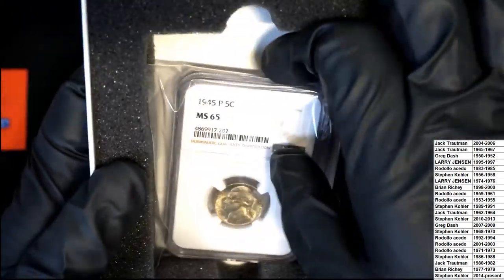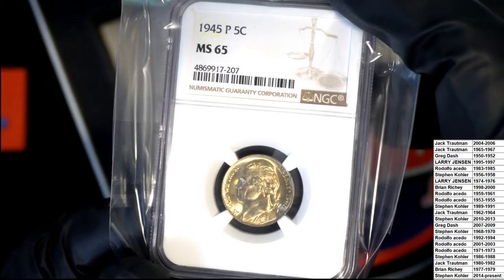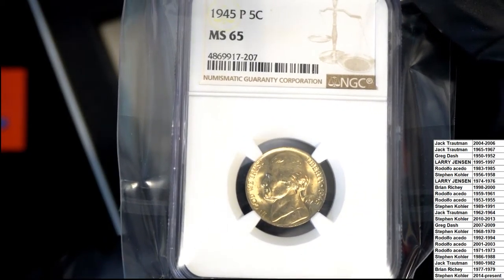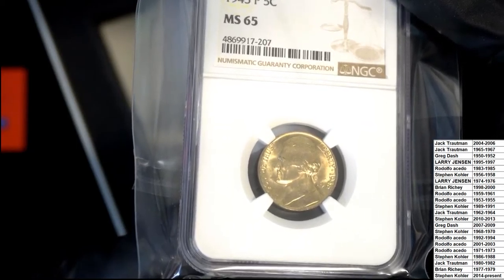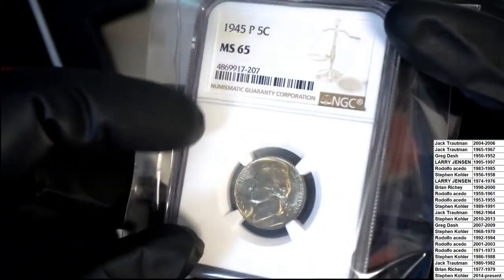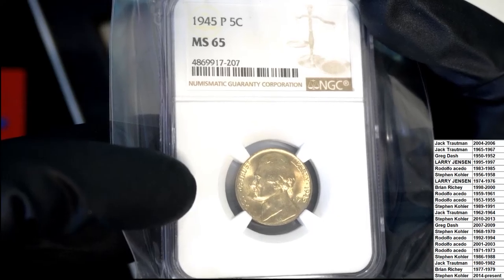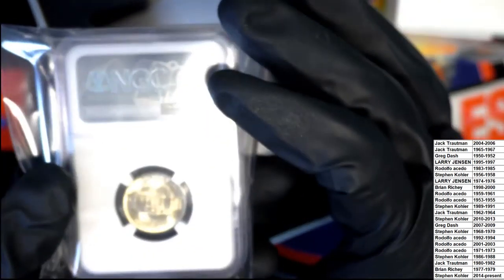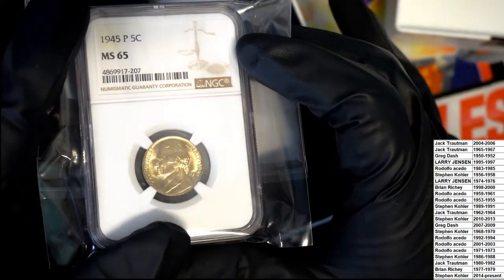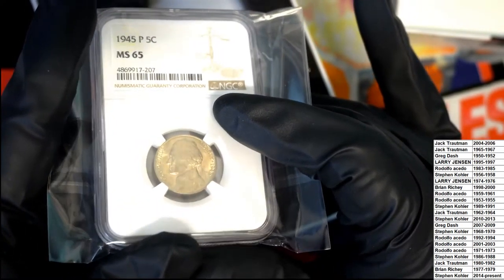MS65 is a very high grade. I think the max it goes up to is MS67 or something like that. This is a 1945 nickel. I think it was minted in Pennsylvania. I think that's what the P is for. I wonder how rare the Pennsylvania mint 1945 nickels are. You can certainly see the quality and condition that this nickel is in. It's outstanding condition. Outstanding. '45, right after the war. Looks like a fine specimen.